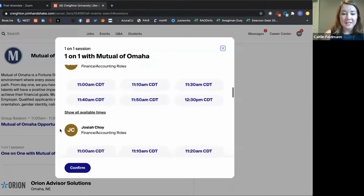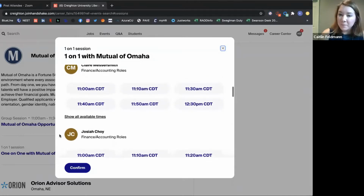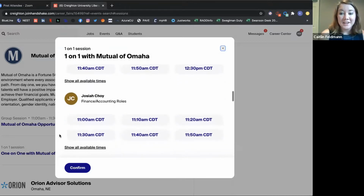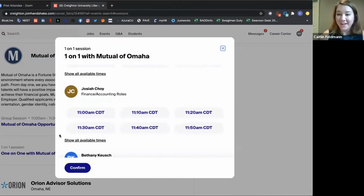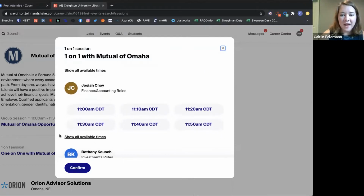You'll notice there are lots of different slots available for Mutual of Omaha. Other employers might just have one representative available that day. They might have different times there. So you can see here, Kalia has her definite choice of a lot of things that she can pick. So Kalia, why don't you actually try to click one that is that same 1:30 to 2 o'clock time frame, if we can find one in there.